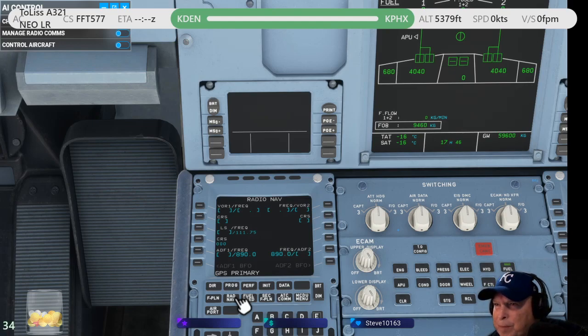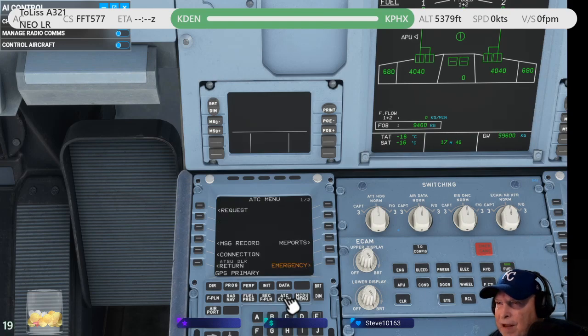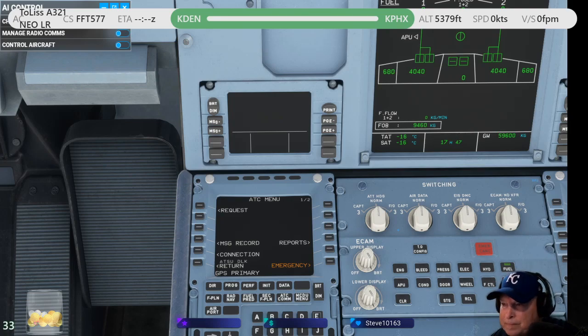That's the radio page. We can put in VORs as we fly. There's our fuel requirements. We're going to land in 1 hour and 33 minutes in Phoenix with 6,400 pounds of fuel. Yeah, secondary flight plan doesn't work, and the ATC menu. I don't know what request means. Oh, you can request maybe direct. That's interesting. Okay.